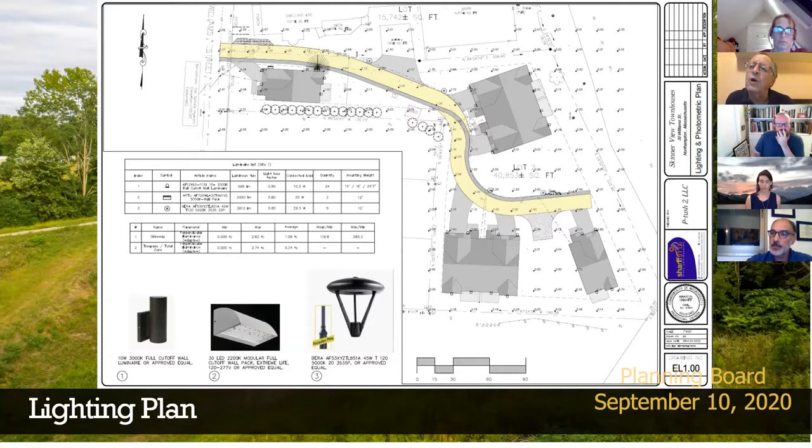Can I ask, what is that irregular shaped area halfway between the 3-point turnaround and the front pull off? Right here? Yeah, right. What is that? This is another driveway into the existing house. So we have a driveway here, we're just improving the apron here. Yeah, I get it.